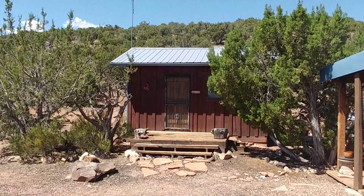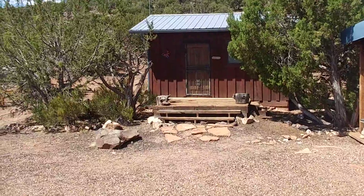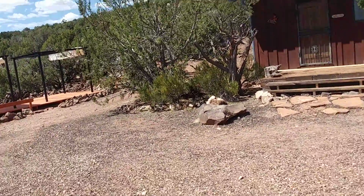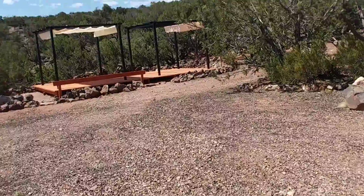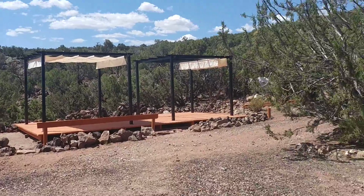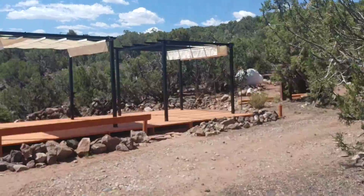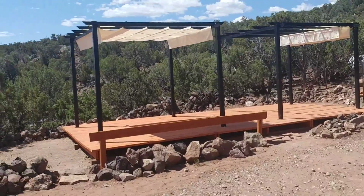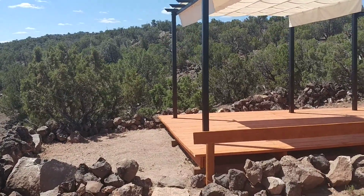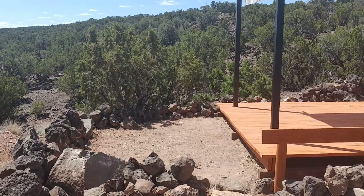This little house that you're looking at here is the casita, and that has 2 beds in it, can sleep 2 people. So I'm going to come down off the steps now and walk over towards the pavilion. So you can see we have a great place on the left side, and then I'll walk over to the right side to do some landscaping.